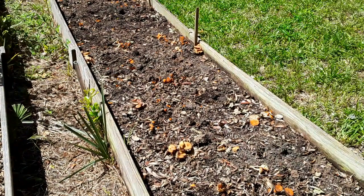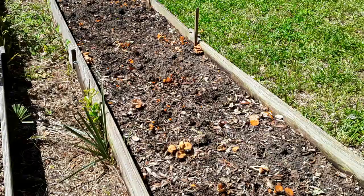Okay, got everything off the top of the bed, and I got enough leaves out of those cabbage collards to make a small salad, or maybe to make a couple of sandwiches or something. So now let's get digging, see what we can find under the ground.